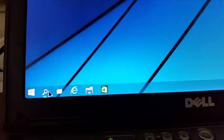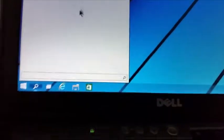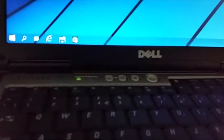Then you've got the search thing. And what's this going to search? Oh, the web and the local system. And then there's a new task view on Windows 10 that kind of looks like Expose on OS 10. So let me kind of show you how such a thing might work.